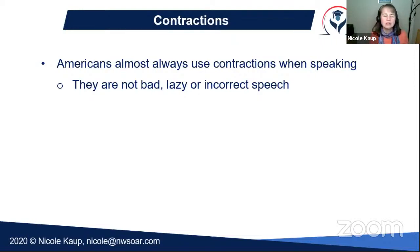But if you listen to good public speakers, you will still hear a lot of contractions and reductions in their speech. Even if their speech is very polished and very well enunciated, they will still say gonna and wanna and other contractions, like I've instead of I have. They'll still use that quite a lot in speech.